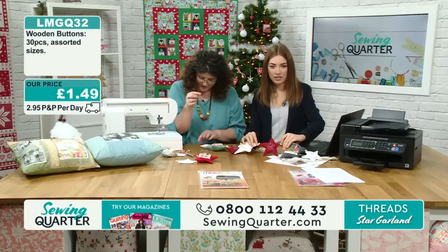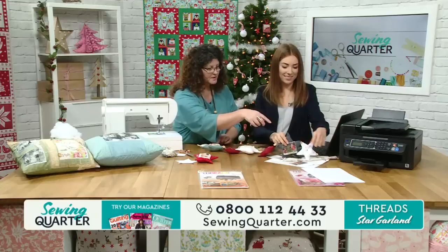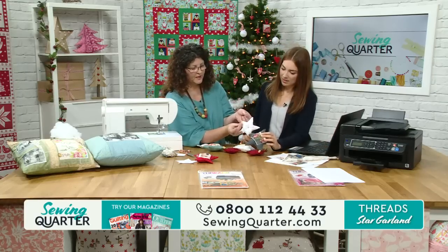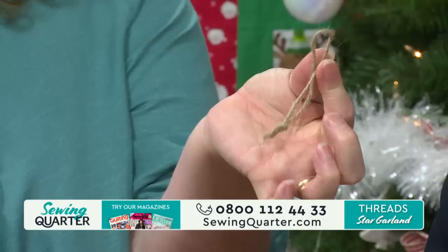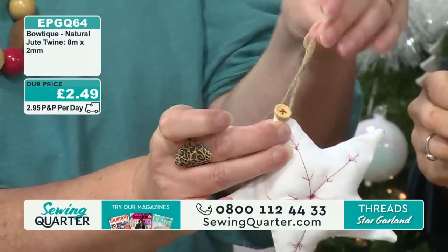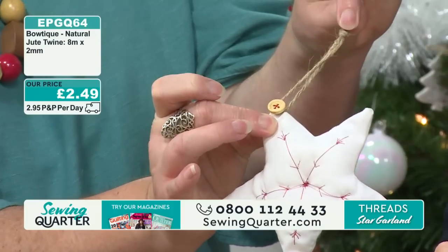And then on the end, I've put loops on with the lovely twine that we've got. I'm going to show you how easy it is. I've made a little loop, grab that, put it on my button, twist it and then wrap it round. That's all it is. And then you've got a little loop to hang it up.